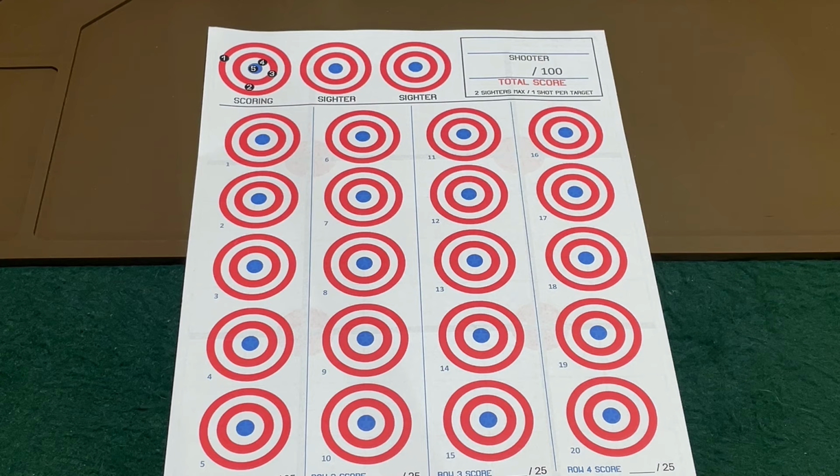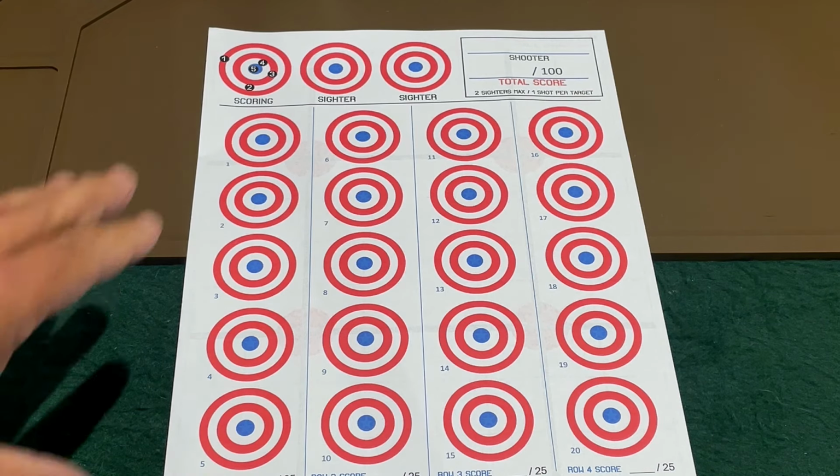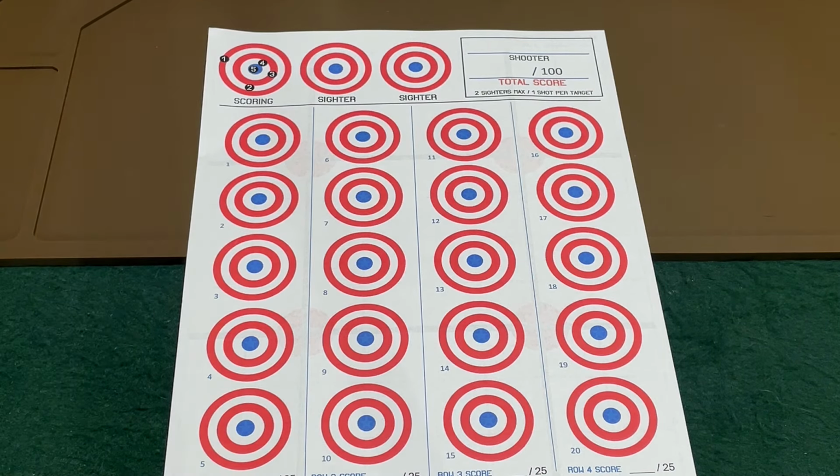I'm an old school sniper, so basically I go out to the range and throw a concrete block on top of the shooting bench and a sandbag on top of that, and that's my rest. So we'll see how I do shooting the old school way on the Captain America challenge. Let's head out to the range and see how it all went. And when I'm done, we'll come back and score my target.